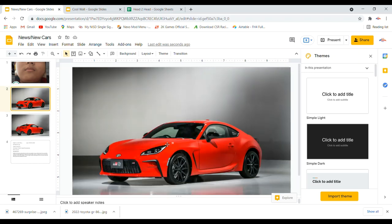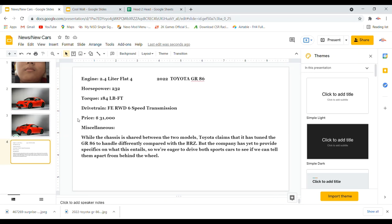It's the new version of the Subaru BRZ or Toyota GT86. And so I do have some of the specs here. Engine is a 2.4-liter flat 4. Horsepower is 232, which is a lot more than, if y'all didn't know, like I was mentioning earlier, we do have an FRS, and that only has 190-something horsepower. So that is a good horsepower boost, which that car desperately needed. And torque is 184 pound-feet, which is pretty similar to the old FRSs and GT86s.